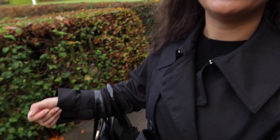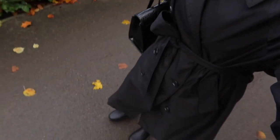It was supposed to rain, but as per usual, the weather did a 360, and now the sun's coming out, the clouds are going away. I did come prepared though. I've brought my umbrella with me. I've got my Wellington boots on, a trench coat, and then my cashmere jumper underneath. It's a beautiful autumn day, so I'm just gonna try and make the most of it.